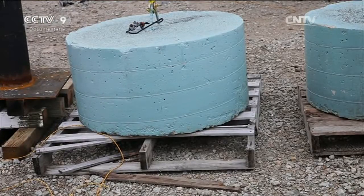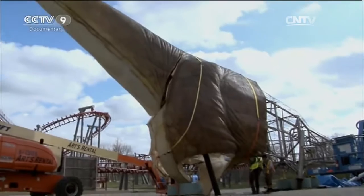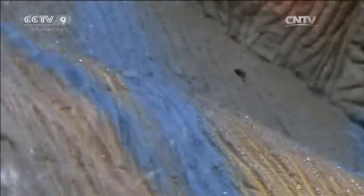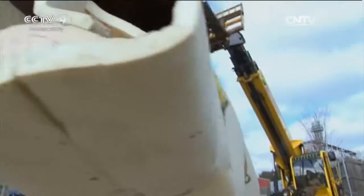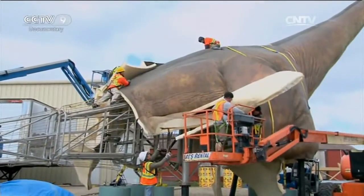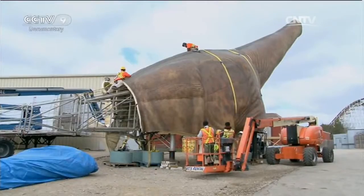The 4 short temporary legs and concrete counterweights are not designed to handle the additional weight. The unfinished replica could collapse. They must quickly complete waterproofing the skin before the storm to avoid such a catastrophe. The storm is coming. There isn't much time.